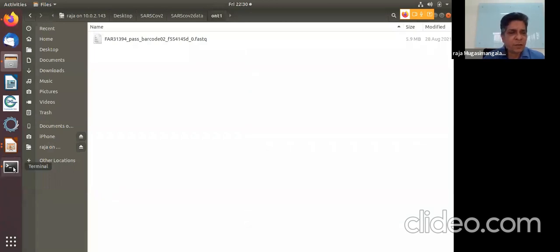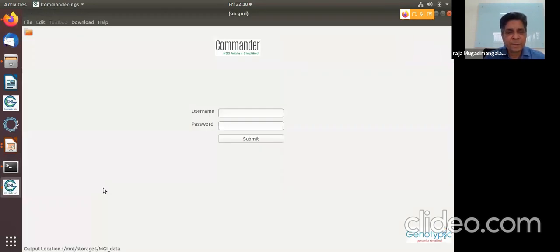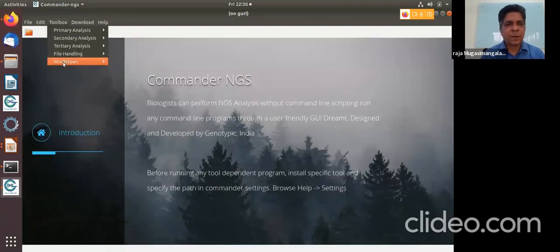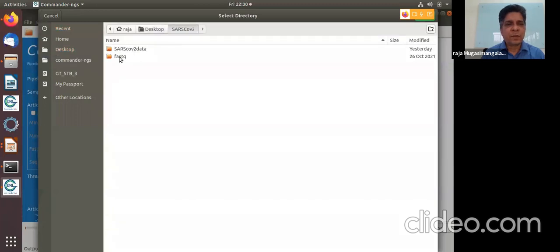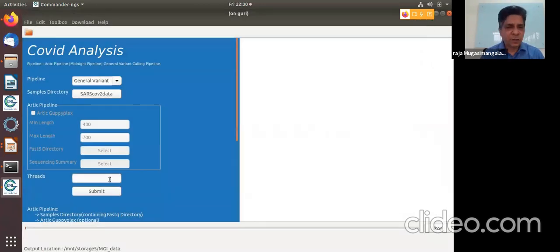Wait a minute. I have to redo this. It happens sometimes. I'm going back. COVID data analysis, pipeline, general variant calling, select. Desktop. I'm choosing that, and maybe I give something like 40.